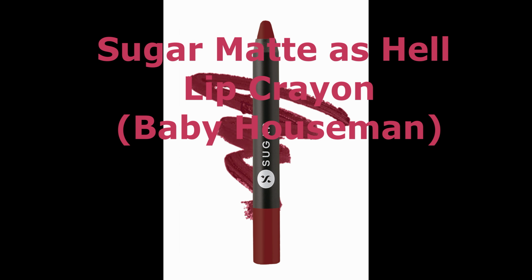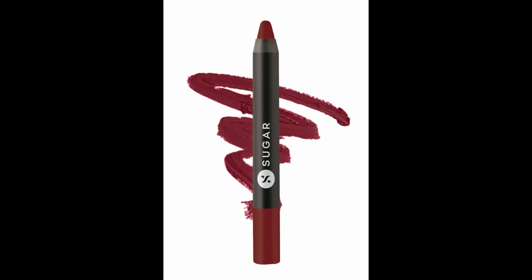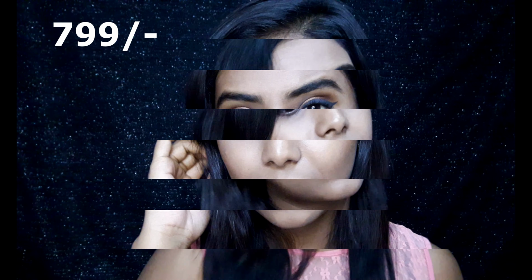Now the third lipstick which I have is Sugar Cosmetics Matazal Lip Crayon in the shade Baby Houseman. It's a very beautiful deep pink kind of shade which has a creamy matte formula, and it retails for 799 rupees. Since it's creamy, it might get transferred, so you might have to reapply.